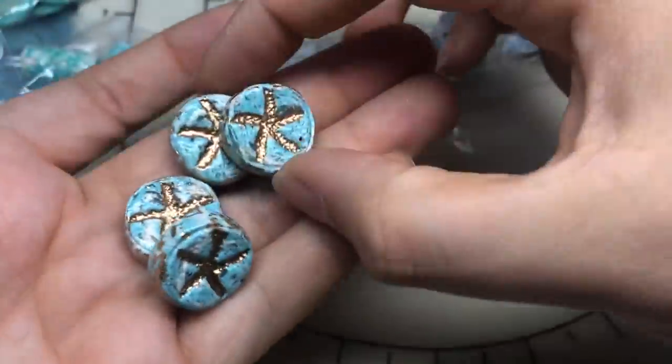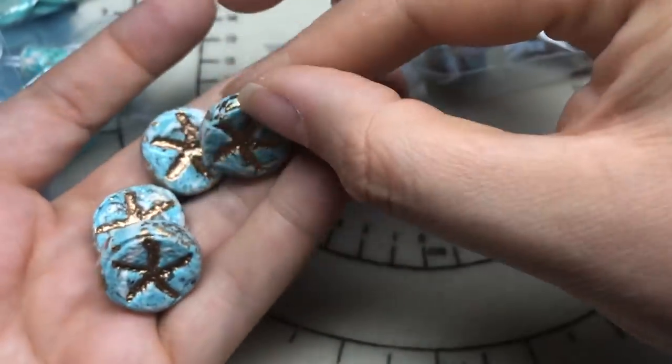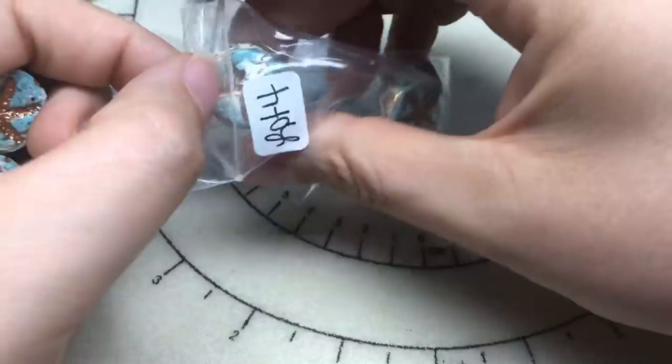She hand paints every single one of these beads. Isn't that amazing? She used some gold foil and some gold leaf paint. Gosh, I just feel so lucky that I can get my hands on personal artwork. That's what it is. It's mini artwork. So anyway, thank you so much for watching.